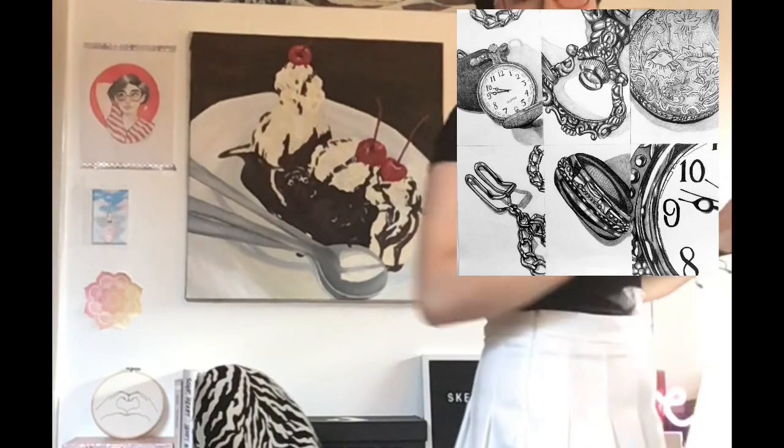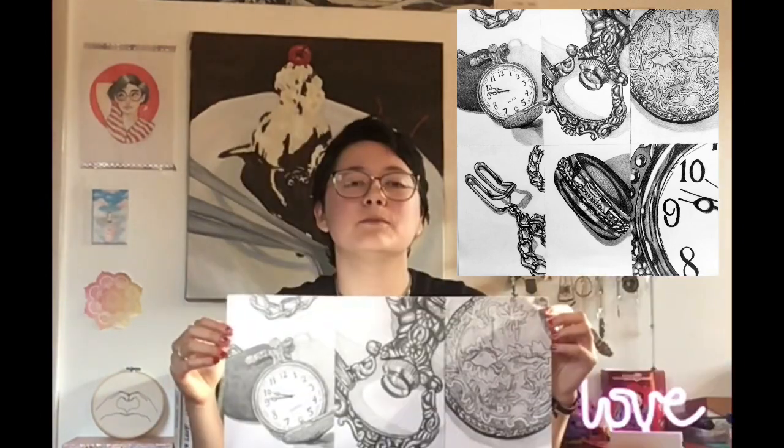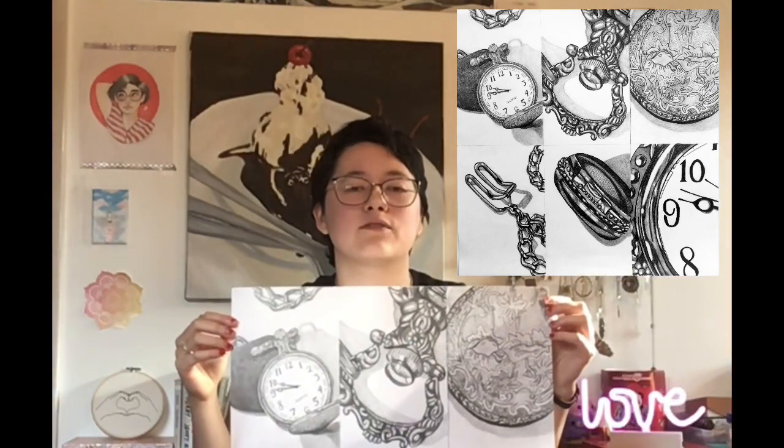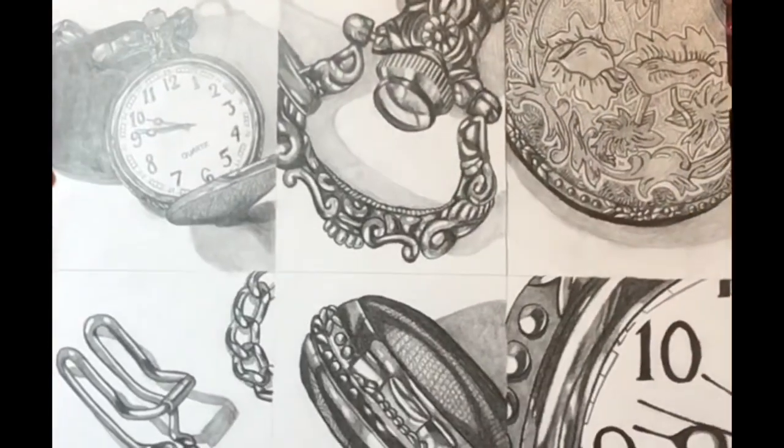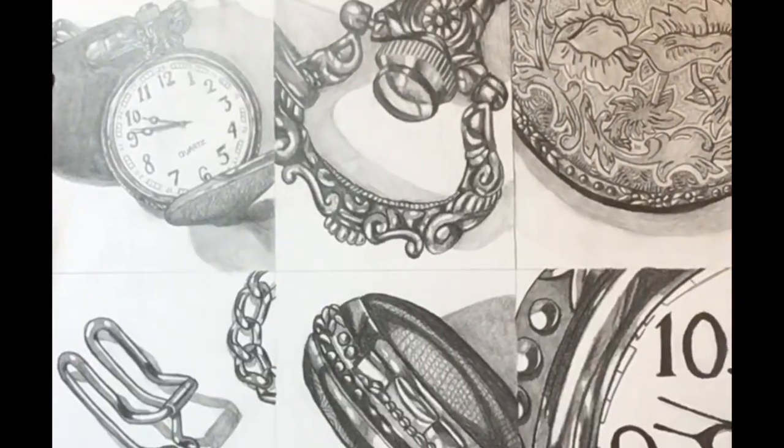This took me so many days to finish. And it was a life drawing, so also do some life drawing. If you must draw from reference, try and take your reference photos yourself. It was basically just of a pocket watch that my brother had at the time, but I basically just focused on the different parts of it.